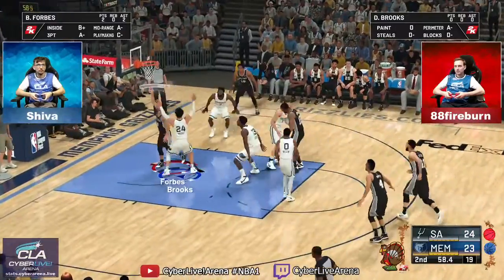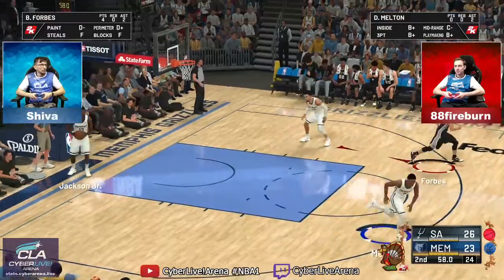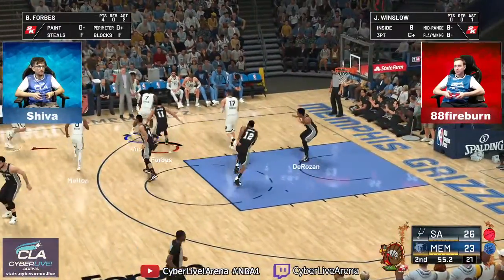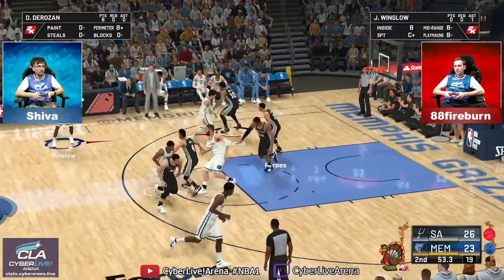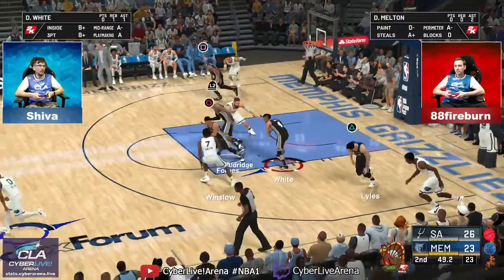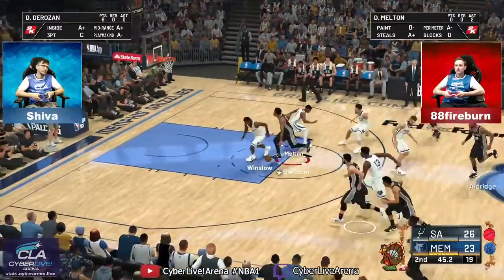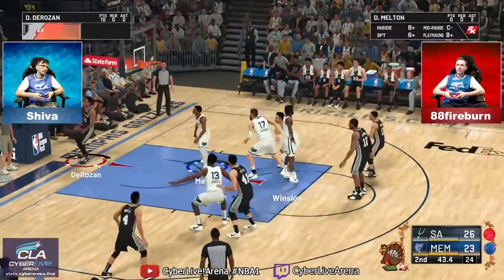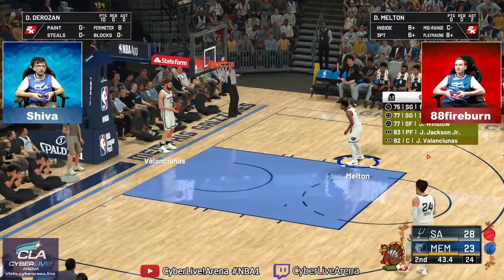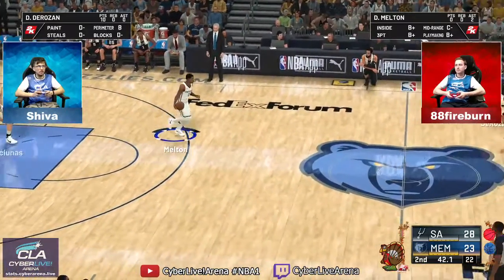Here's Forbes. Makes it off the glass. And the Spurs lead by 3. Attacking the defense with the pass. Don't need to be a hero. 51 seconds left here in the second. Aldridge with it. Now Valanciunas defending. Here's DeRozan. Good, and Aldridge gets the assist. Aldridge has got 3 assists now in this one. And really keeping the ball hopping around here offensively.